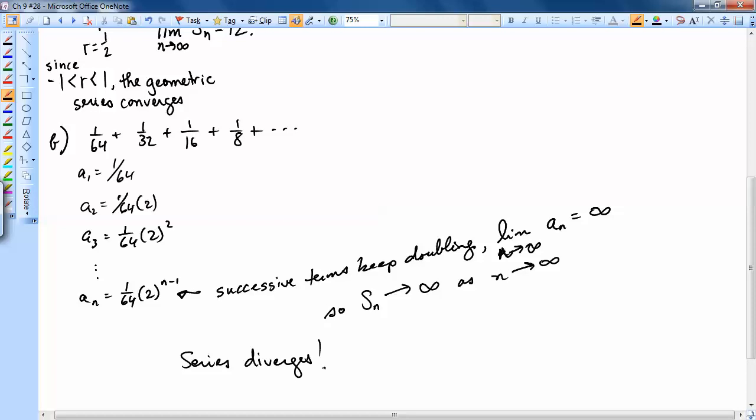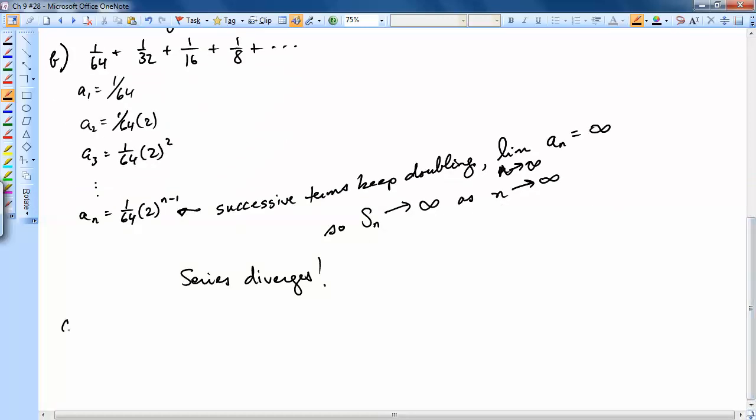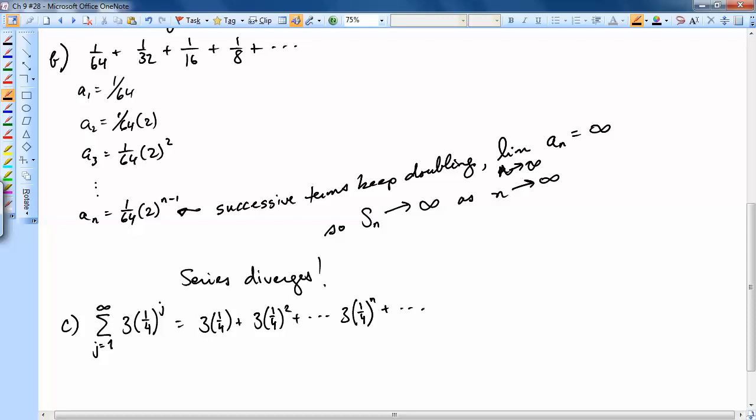Okay. And then in 28C, let's look at 28C. It's an infinite series starting at j equals 1 of 3 times 1/4 to the j. Okay, now again, this is geometric. If you think about it, the first term is going to be 3 times a fourth. The second term will be 3 times a fourth squared, all the way up to the nth term, 3 times 1/4 to the n, and then it keeps going. So we know it converges because our r is 1/4, and 1/4 is definitely between 1 and -1. And since it's a geometric infinite series with r between 1 and -1, it converges.